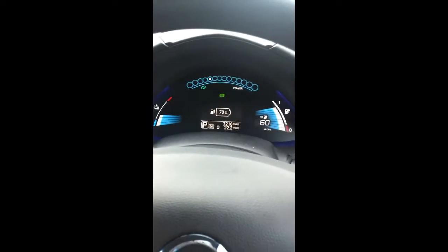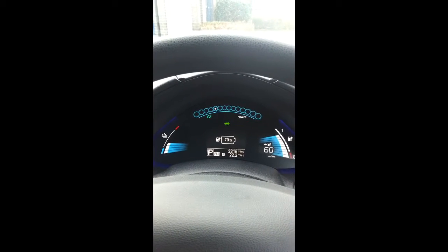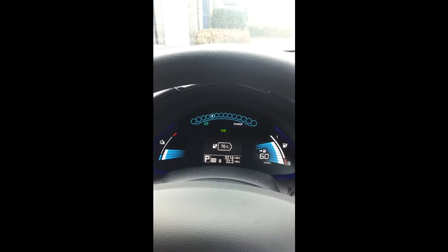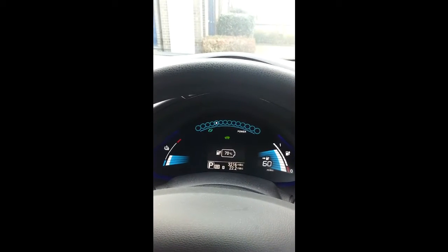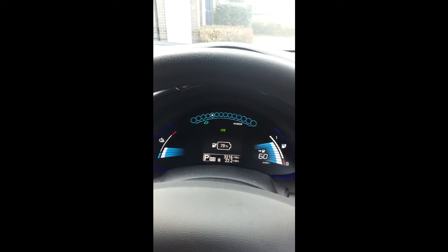Well, here we go. Just did 22.2 miles. And that's dropped down to 60, so that used 1, 2, 3 bars, and that's 30% of the battery to go 22 miles. So that's going to be 20, 40, 60, it's going to be about 70 to 75, isn't it, altogether? But anyway, that's what we got to when I made it to work today.